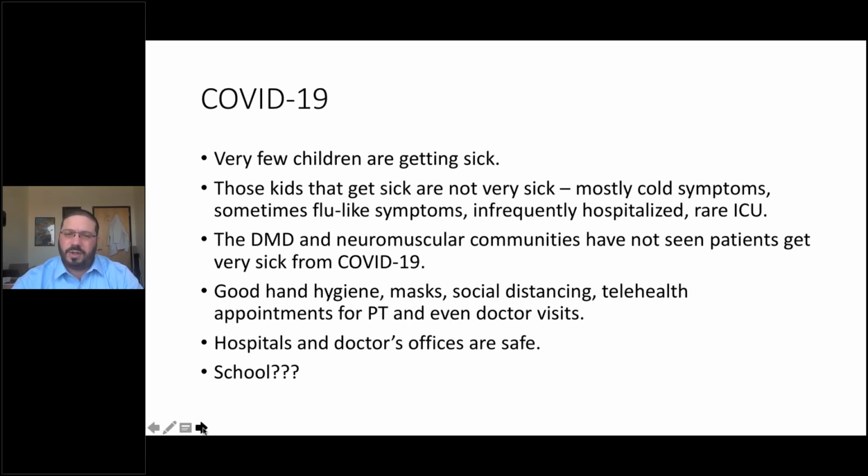And then specific to neuromuscular diseases, it's even better than what I just said. I don't know why, no one knows why, but we're happy for it. Kids with Duchenne and even young adults with Duchenne are not ending up in the hospital. I haven't seen one have any symptoms of COVID. I've tested one young man, he was negative.